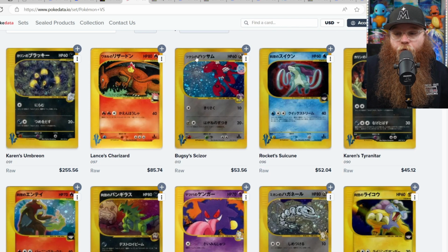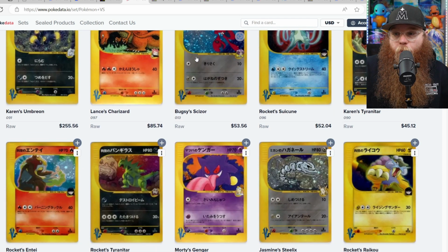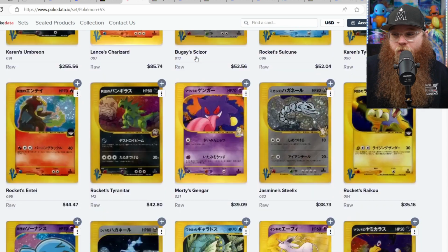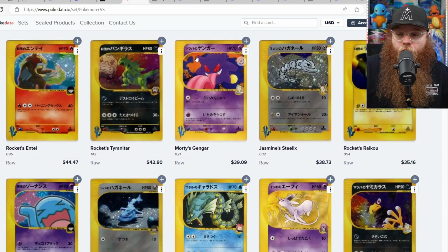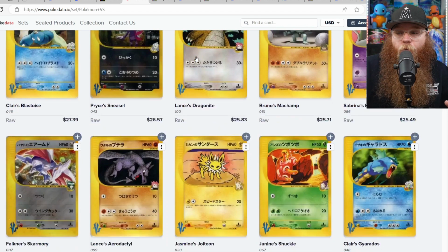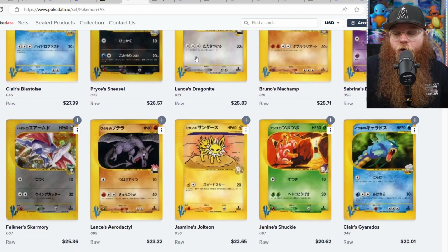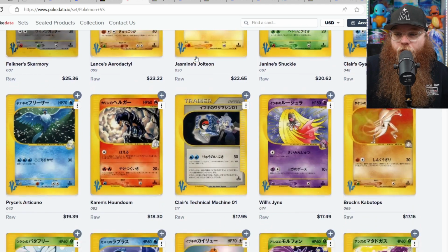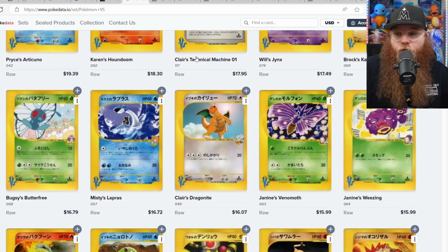I think a lot of English collectors are going to want to go back and get them just like I do now, once they learn of this. I've known about these for a while. I probably have 20, 25 of these, all in super, super good condition too, so I'm very happy about that. But some of the most unique, beautiful, exclusive arts you will ever see on Pokemon cards. So yeah, this was not printed for English. All of these arts are exclusive to Japan.